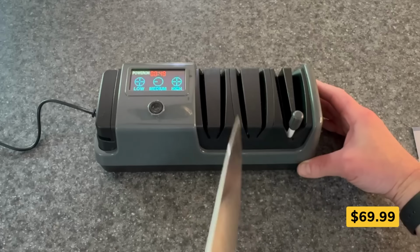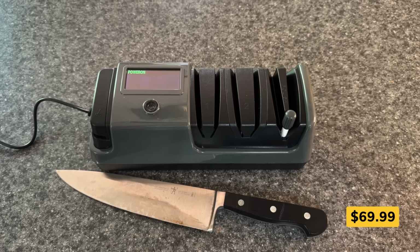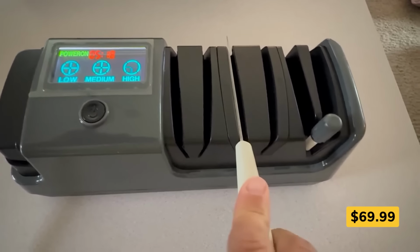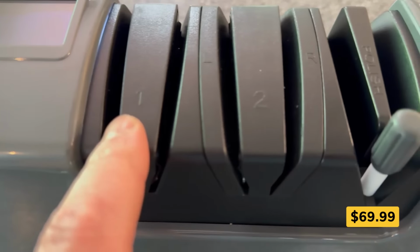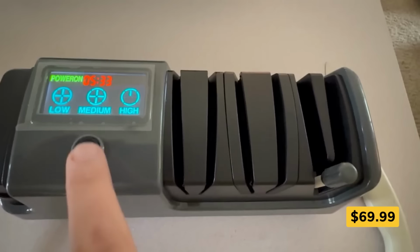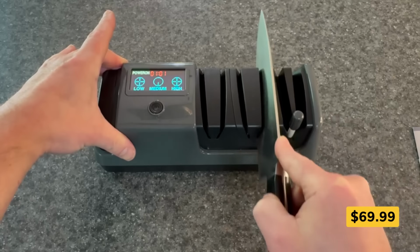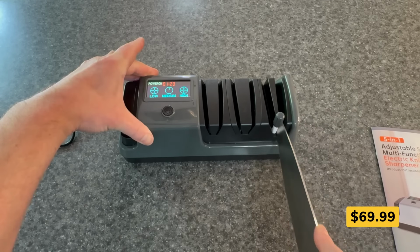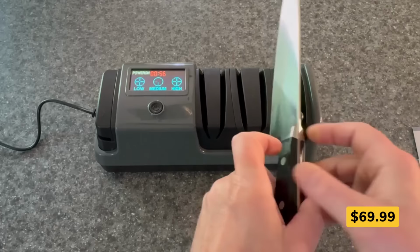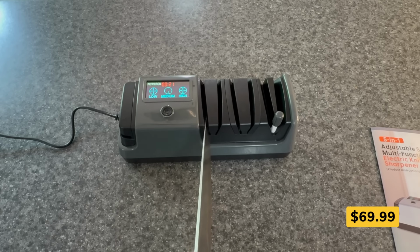Dull knives slowing you down? This electric sharpener brings them back to life in seconds. With diamond abrasives and precision angle guides, it handles everything from chef's knives to scissors with ease. An LCD screen and adjustable speeds make it simple to get the perfect edge every time. Plus, the built-in chip collector keeps your counter clean while you work. Sharp, safe, and kitchen-ready.